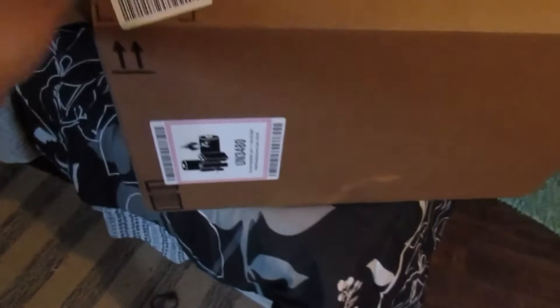All right, I got this humongous box from Amazon today, and I figured I would unbox it. I got zippered pouches that I'm going to do some transfer vinyl on, and they'll be added to the shop. More ink for my printer.